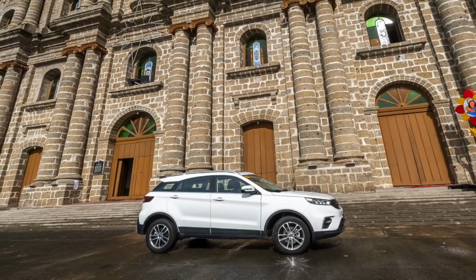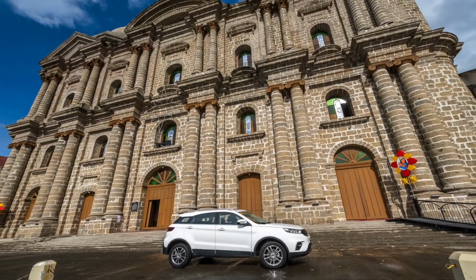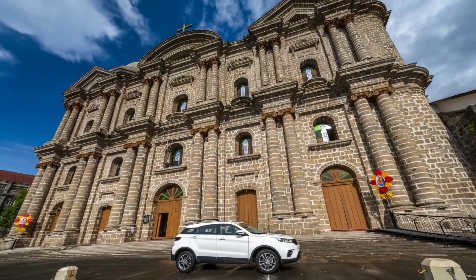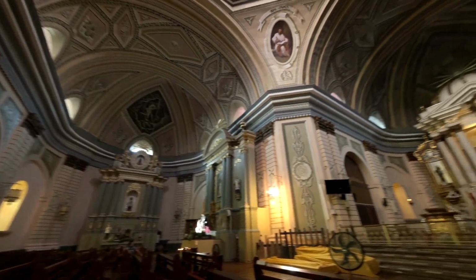My first stop afterwards is the largest Catholic church in all of Asia, the Basilica of Saint Martin de Tours, famously known as the Taal Basilica. It stands 96 meters long and 45 meters wide. But it sure looks bigger on the inside.